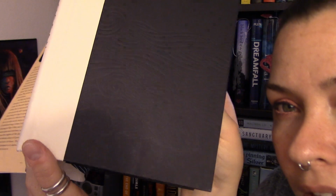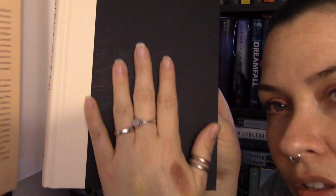I wish it had deckled edges. It does not. Let's see underneath the dust jacket. Ew. It's black and white or cream. It's black and cream. However, it is embossed in like waves. If you can feel the texture. Can you feel it with me? Feel the texture. I love the texture.